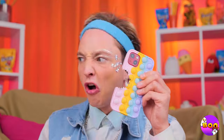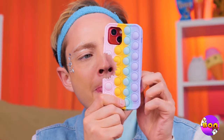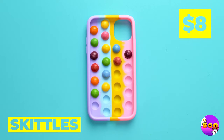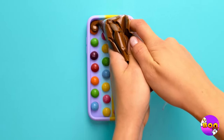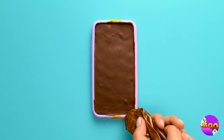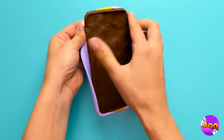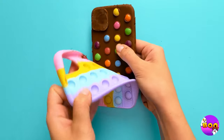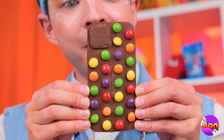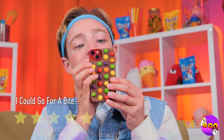That shark needs a muzzle. Oh, your poor phone. It always pays to make a backup. Just need some candy and chocolate. When it's ready, it comes right out. You know, maybe that shark was onto something. Besides, we need room for the camera.